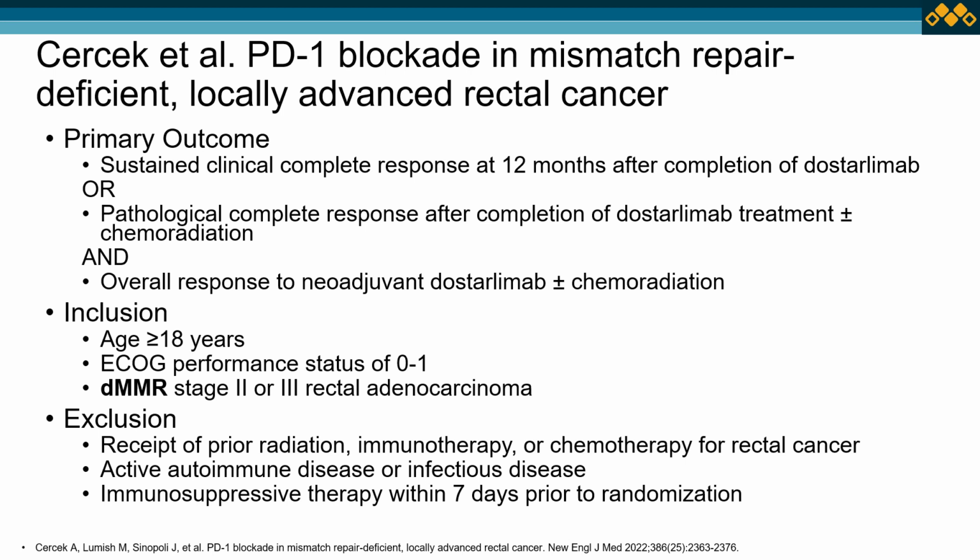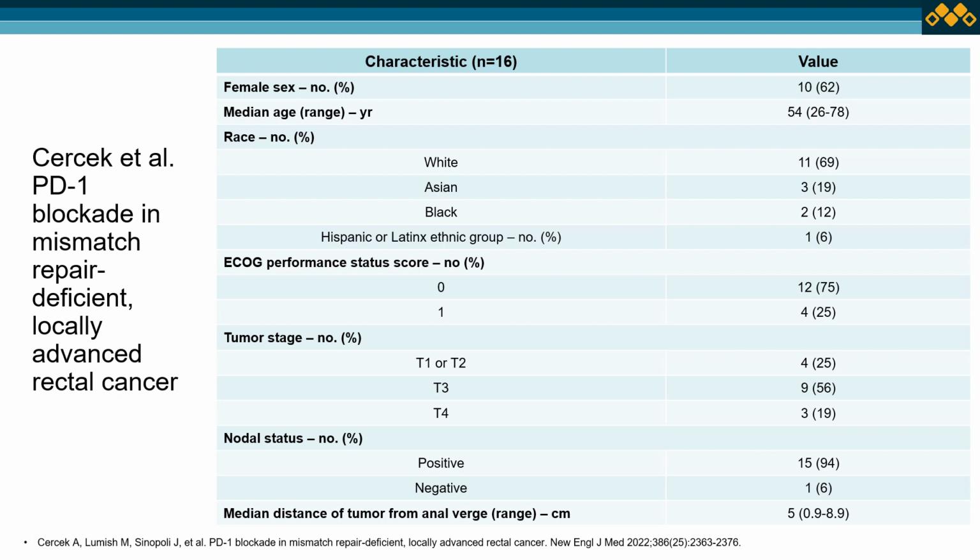I did want to point out for rectal cancer, in comparison to endometrial cancer, the rate of mismatch repair deficiency is only 5 to 10% in rectal cancer cases, and has been shown to have a poor overall response to our standard chemotherapy regimens. So here looking at our baseline characteristics, so again, majority of patients, 62% were female, median age of 54, 69% were white, and then majority 75% had an ECOG performance of 0. Majority of patients, 56%, fell into the tumor stage of T3, and then majority, 94%, did have positive nodes.